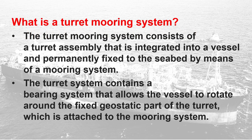What is a turret mooring system? The turret mooring system consists of a turret assembly that is integrated into a vessel and permanently fixed to the seabed by means of a mooring system. The turret system contains a bearing system that allows the vessel to rotate around the fixed geostatic part of the turret, which is attached to the mooring system.